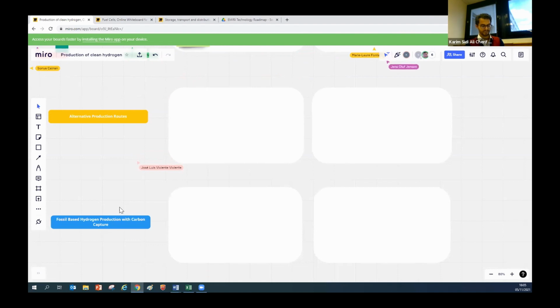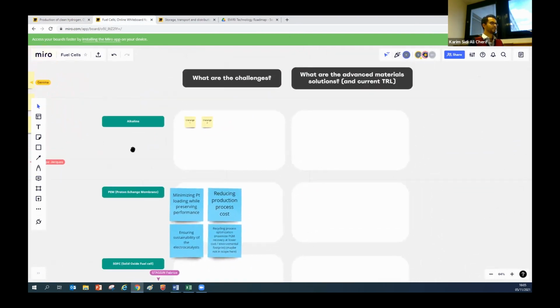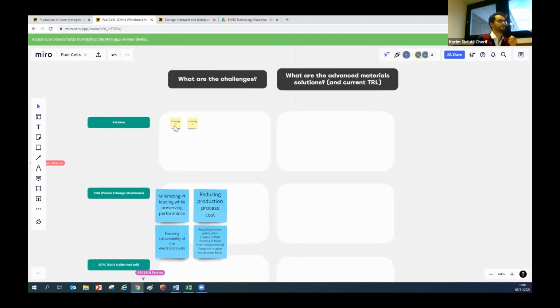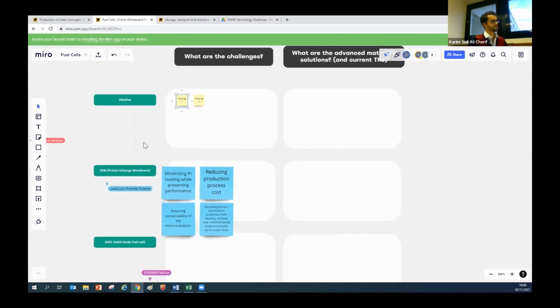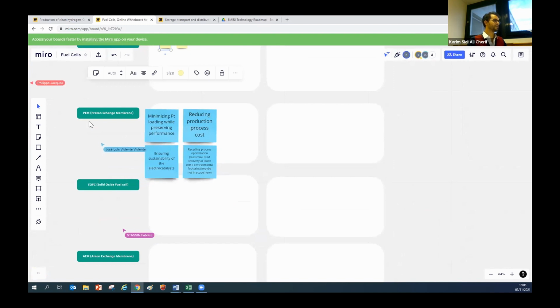whiteboard. Just setting the timer so that we are in time for fuel cells. So if we talk about the alkaline challenges, do you see some specific alkaline fuel cell challenges here? If you need more time, I can move to the one which has already some challenges identified for PEMFC. But basically, I guess it's the same. It's the same, actually. It's just we don't have the iridium issue. But do we know any specific challenges from fuel cell compared to electrolysis for this PEM technology?